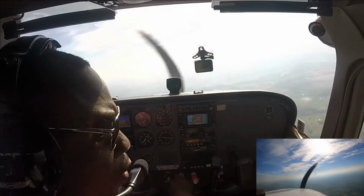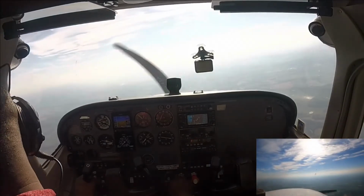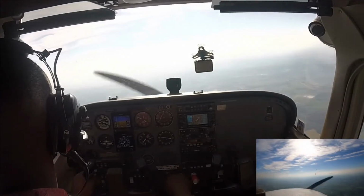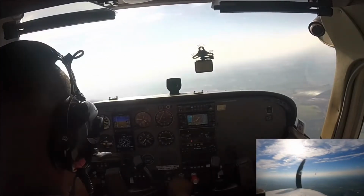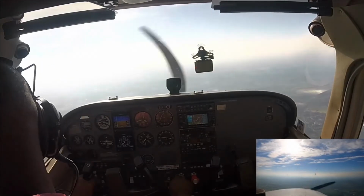Avoid using the flaps as long as you can, as we look for a place to set the airplane down, while I'm still keeping an eye on the area that we picked initially. So we're going down.